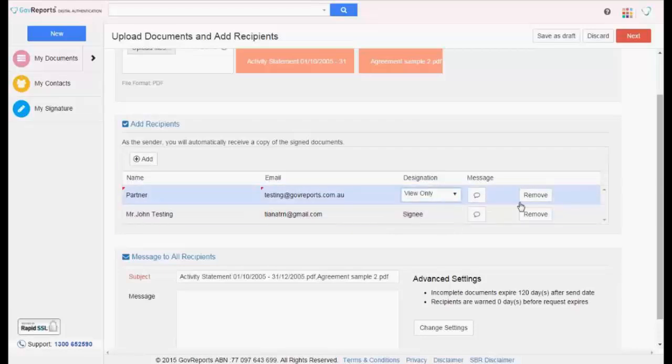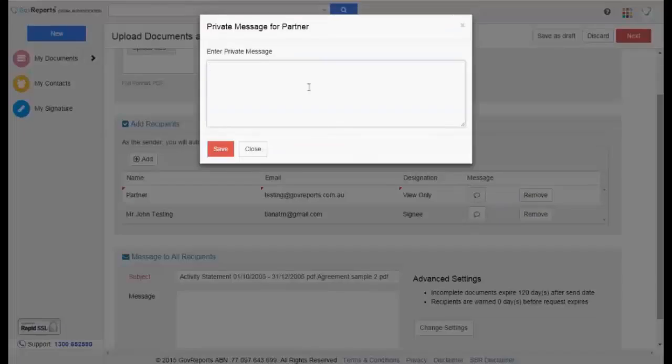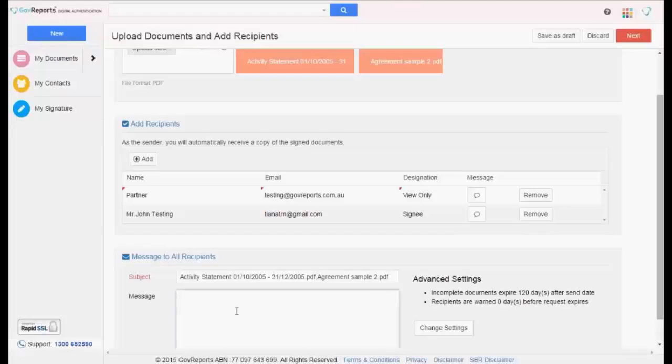Now, you might want to have a special message for this person, say, the partner. You can send him a private message. This is a private message for this recipient only, so you can also do that. But the general message is here. This is the general message for all the recipients of this document that you have added there.